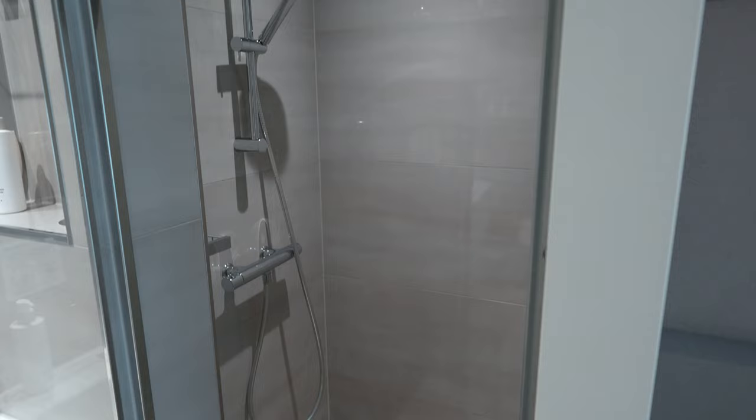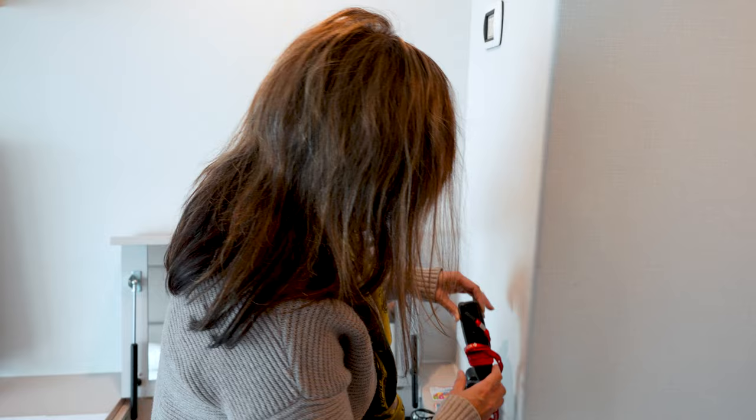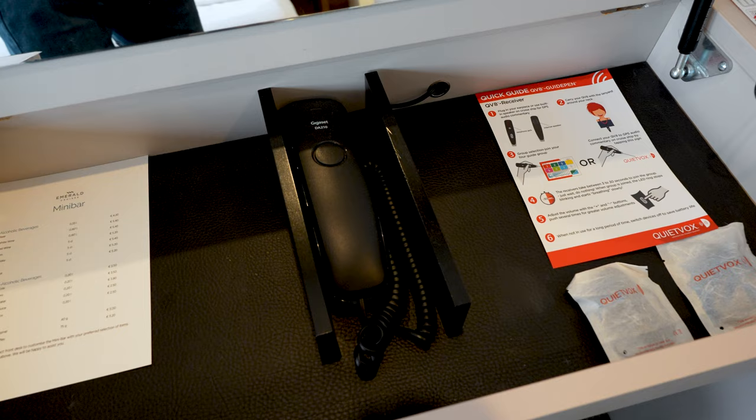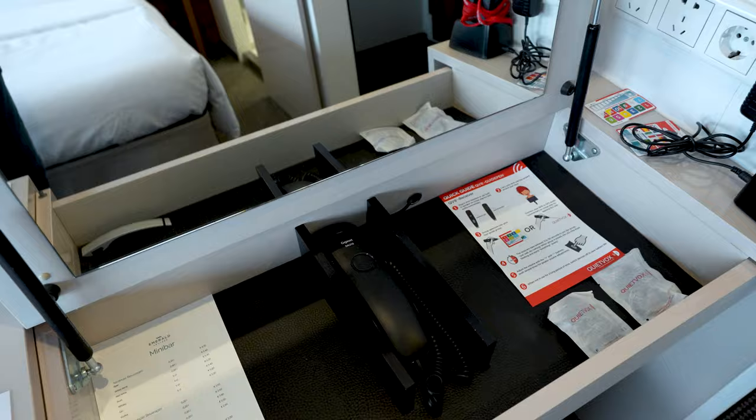Let's go around. Another neat feature in this ship, they provide you with whispers. This will allow you to hear what is being discussed by your tour guide when you're outside and walking around. You also have a phone here where you can call the front desk if you have any questions, and a small vanity mirror or desk for you to work at.